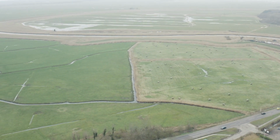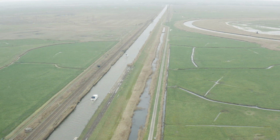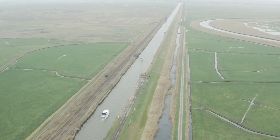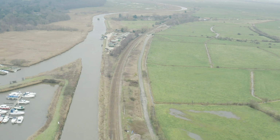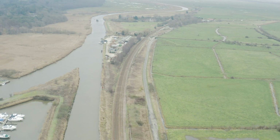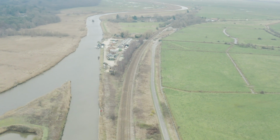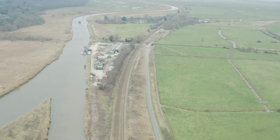As we pan away from the marina itself, you can see that's the new cut, which will take any boat up towards Norwich, or they can then turn right and go towards Great Yarmouth. Then flying down the other way, this is heading south, and you'll head towards Somerleyton. You can see the Broads Authority Centre on the right-hand side there. There's also a local train station, which you can get trains from there all the way into Norwich or down to Lowestoft if you need to get to a larger town or city.